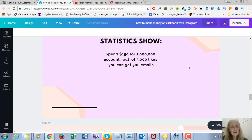There are a lot of great statistics on how well this works. For example, if there's a post that has 3,000 likes, you can get about 500 emails. That's for an account that has 1 million followers, and you can spend about $150, which is really good for 500 emails.